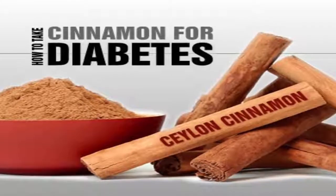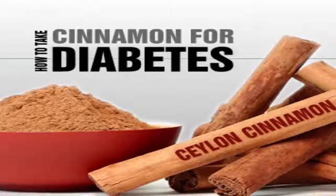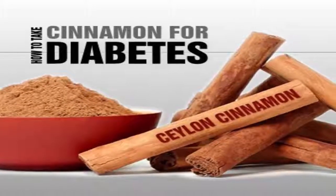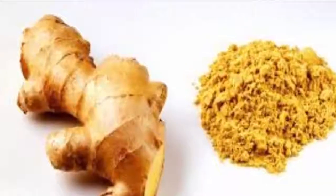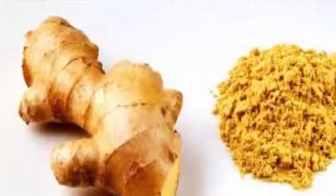8 different ways a 1/4 teaspoon of ginger can fight type 2 diabetes. A study published in the International Journal of Food Sciences and Nutrition has made some promising discoveries about this widespread spice. It may be one of the keys to preventing and treating diabetes.